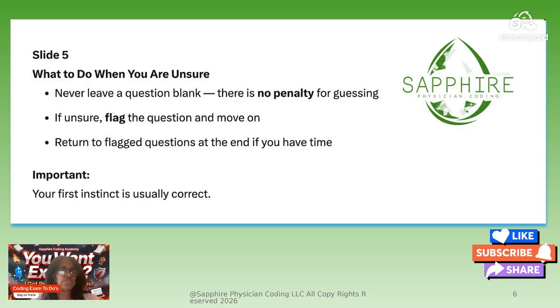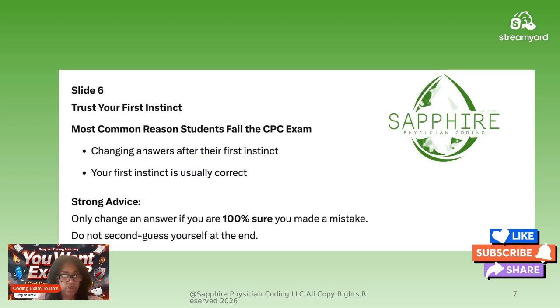All right, what do you do when you are unsure? Never leave a question blank. Why, Miss Lambert? Because you might have it wrong. If you're unsure, flag it and go back to it. When I say flag it, put a little check on it and go back to it. This is for people who are taking their test in person. I don't recommend online. I recommend in person. So trust your first instinct.